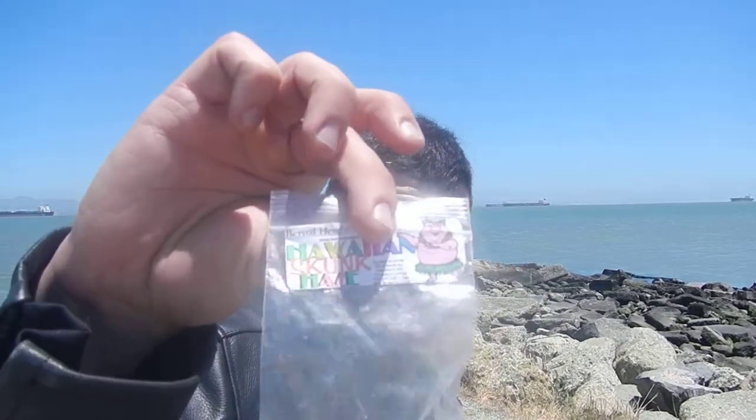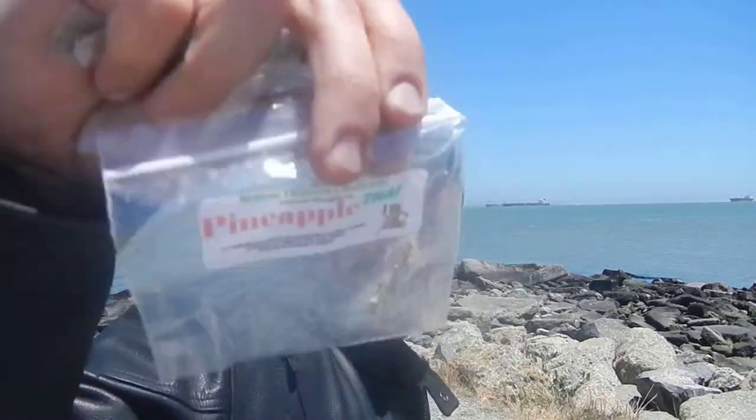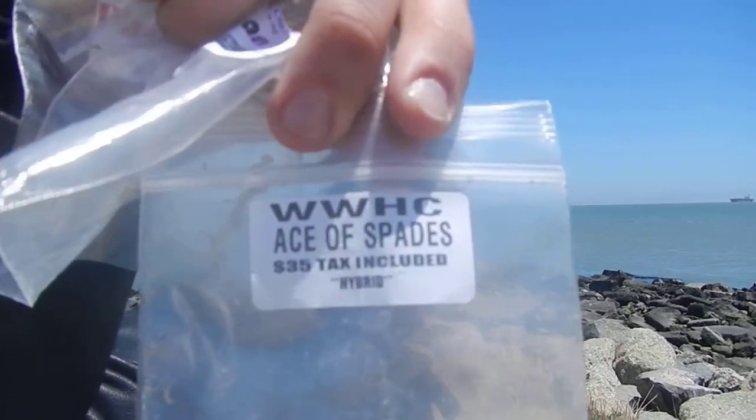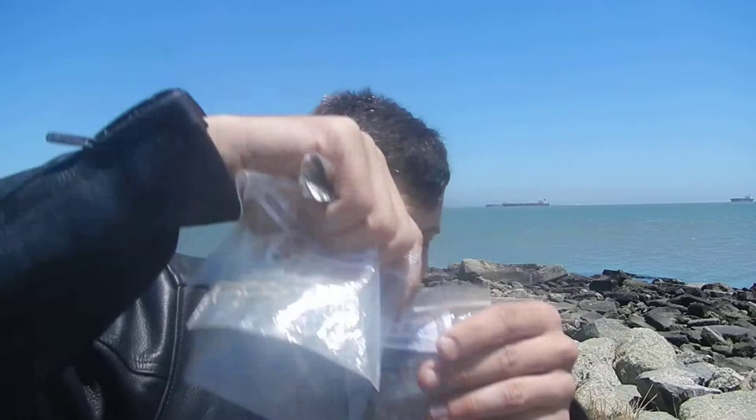Have one left over. I put a little bit of Hawaiian skunk in there. Put a little sour diesel in there. Put a little pineapple Thai in there. Put a little jelly bean in there. Some Ace of Spades from the Waterfall Wellness Center. And some royal blue from the Bernal Heights Collective with the neat little labeling there. There's quite a bit still stuck in the crumb vault.